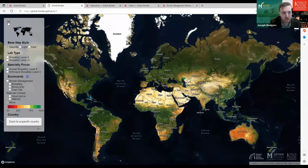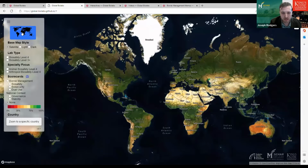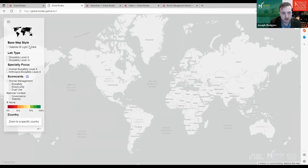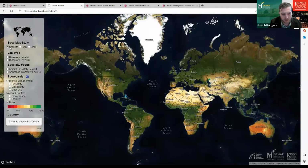But also you can remove or add all of our toggle features over here. So if you get lost and you don't see the toggle features, then they're probably hidden in this button right here. So you can also select the global view right here to recenter yourself globally. There's a number of different base map styles that you can use to present data. So if for whatever reason the satellite imagery layer is obscuring your vision of something, you can select the light or the dark base map styles to look at these labs a little bit differently.